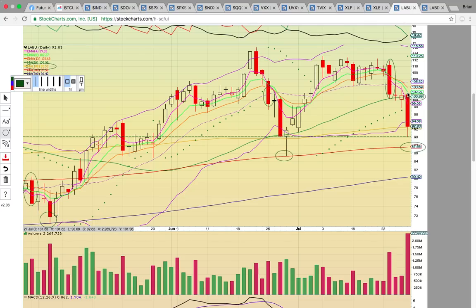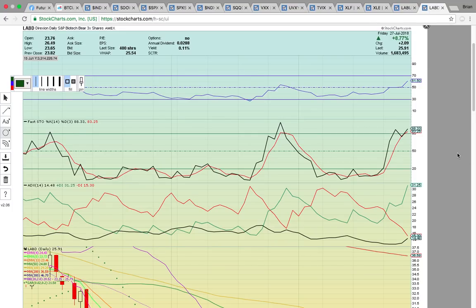To the upside, it's got to get back above that 50-day simple moving average, basically at 101, and then it has to get above 105 here, that middle Bollinger Band. If it stays below the middle Bollinger Band, that's going to signal the start of a new downtrend. A new downtrend for the biotech sector means a possible new uptrend here for the biotech bear 3 times.